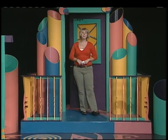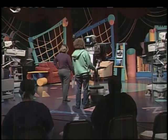Are you ready to take pictures like the pros, create a fabulous scrapbook, and check out some amazing art? There's a lot to do, so come on, let's get started.